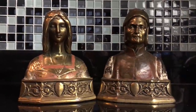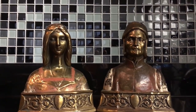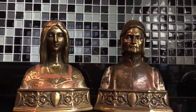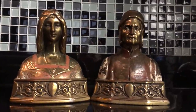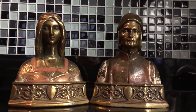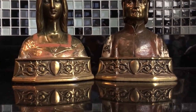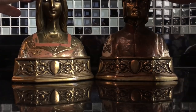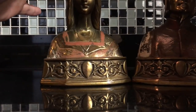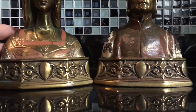And these are metal bookends. They have a plaster core, and then they're dipped and cold painted. There is some patina loss on both of them, mostly on the arms of Dante over there. Let's put the cell phone down here, which is what I'm filming on, and take a little closer look. Now, these did come from the thrift shop from which I just came. I paid $5 for the pair. They were on half price. I'm shocked that nobody picked them up.